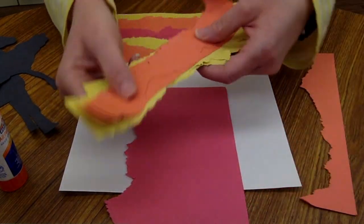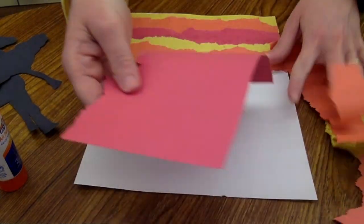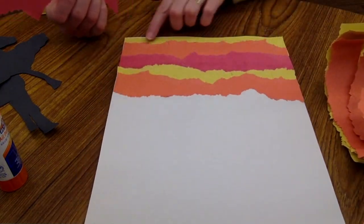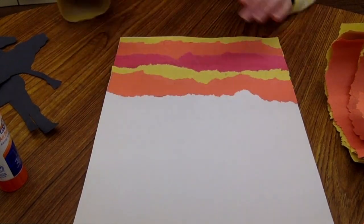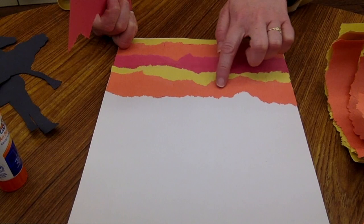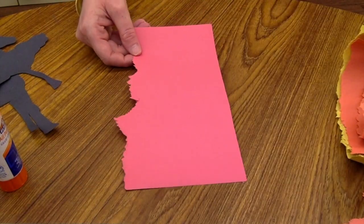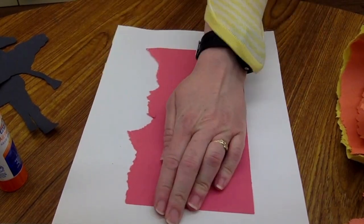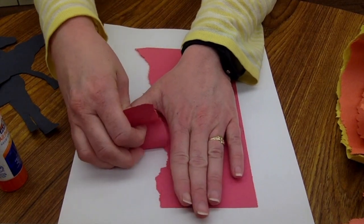So I got some of these ready in advance, but I'll show you with this one what you have to do. We're going to make strips, and we don't want them nice and neat. Like if you cut them, we want them to have these edges like this. Actually, I'll do it so you can see it on the white paper here. So I'm going to hold my paper down, just kind of tear it.